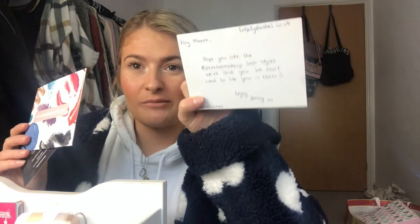This is super cute. I kept this because it's one of my first PR packages from We Love Lashes at falseeyelashes.co.uk. So I keep that because it's cute. A couple of little cards and stuff which I don't necessarily need. It's going to take me a while to go through this, so I'm going to quickly speed through, check off things.